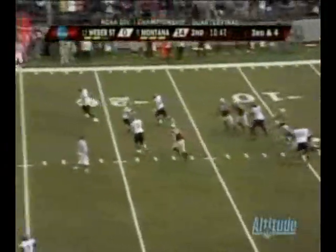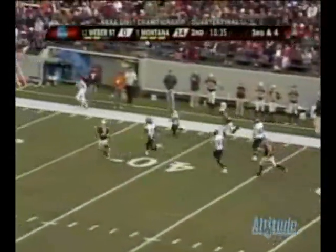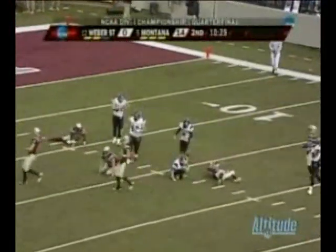Higgins setting up a screen, caught by Smith, has a first down and more. Smith in the clear to the 45. He beats Anderson into Grizz territory. Smith to the 20. And finally cut down at the 17-yard line.